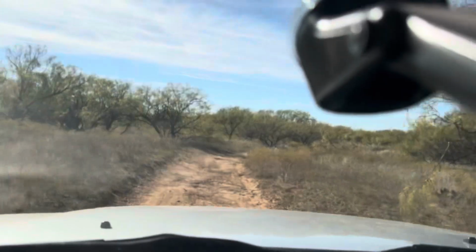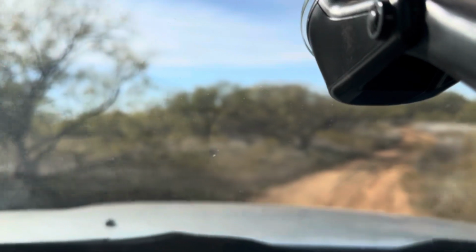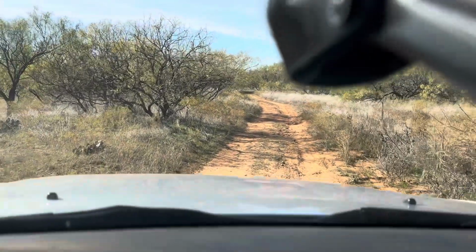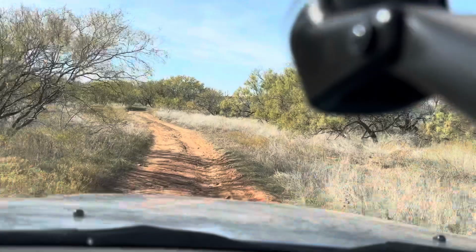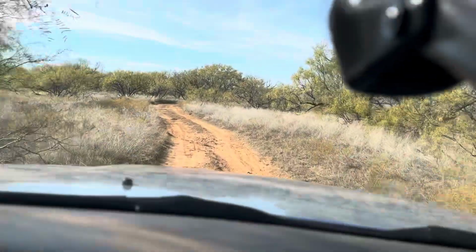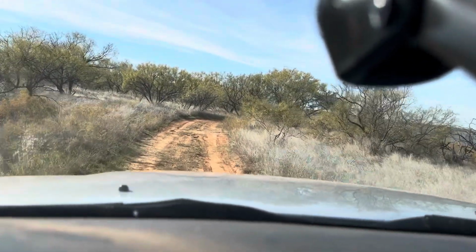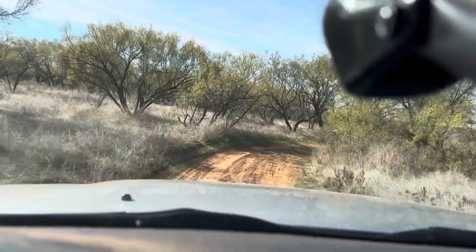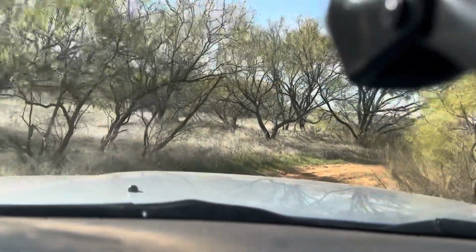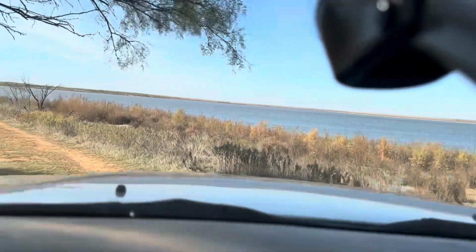But it's pretty out here. Only real complaints are deer that run out in front of me, but overall other than that, it isn't too bad. Trying to fiddle with my camera here so it won't be so blurry for y'all. Scrape.